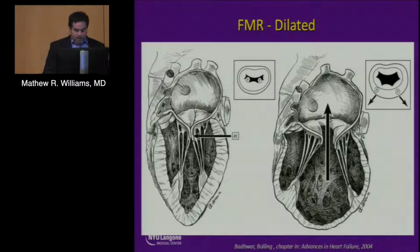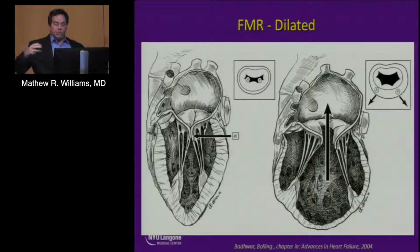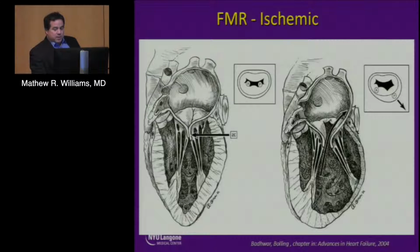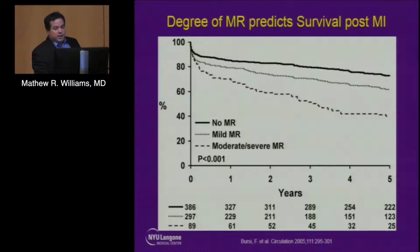So the ventricle itself enlarges, pulls the papillaries in, and the valve apart. There can be cases where you get isolated annular dilatation without the LV dilating, but that's certainly less common. Whereas with ischemic MR, you get retraction of the posterior medial papillary, which pulls the posterior leaflet apart. Again, it's a ventricular issue, but certainly a different etiology. These tend to maintain a smaller annulus than we see with the dilated cases.